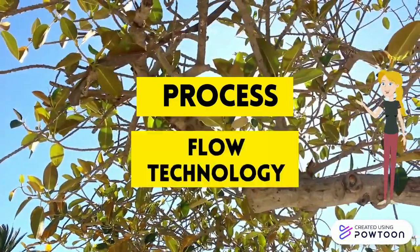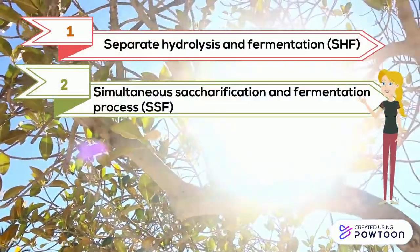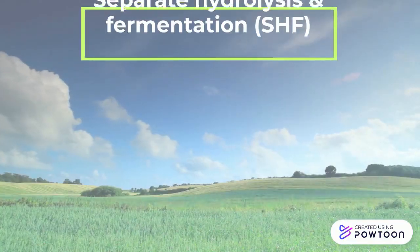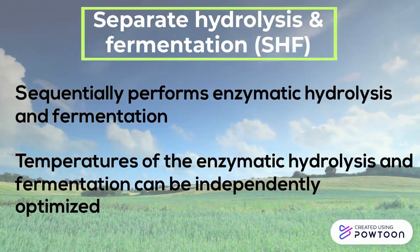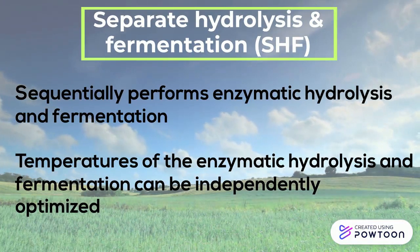Process flow technology: separate hydrolysis and fermentation, simultaneous saccharification and fermentation, simultaneous saccharification and co-fermentation, and consolidated bioprocessing. SHF sequentially performs enzymatic hydrolysis and fermentation. Temperatures of the enzymatic hydrolysis and fermentation can be independently optimized.